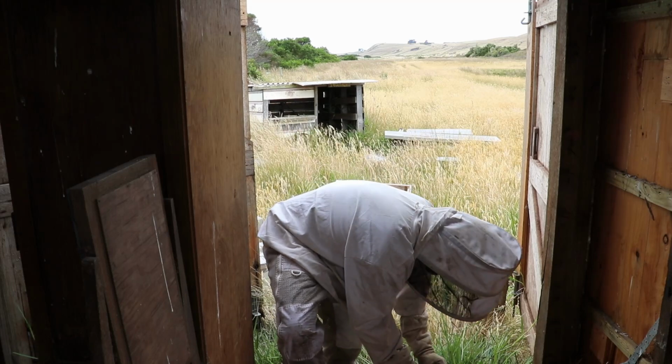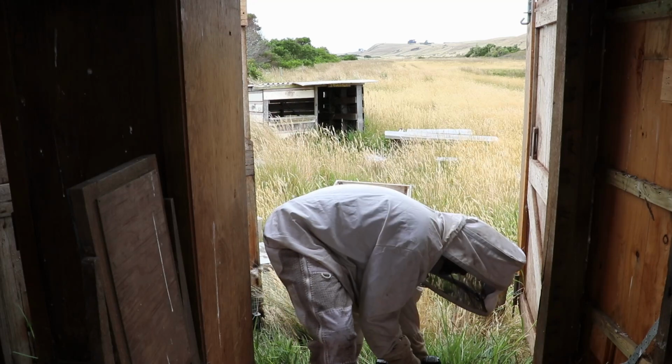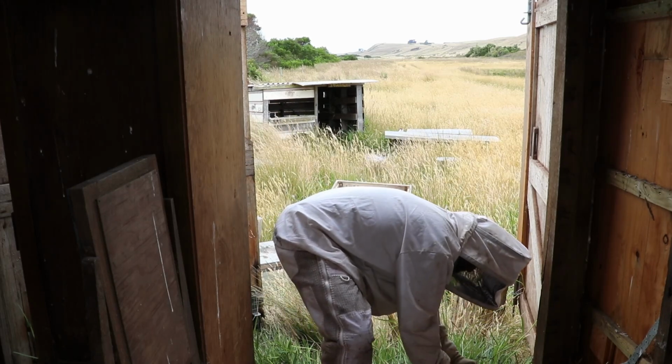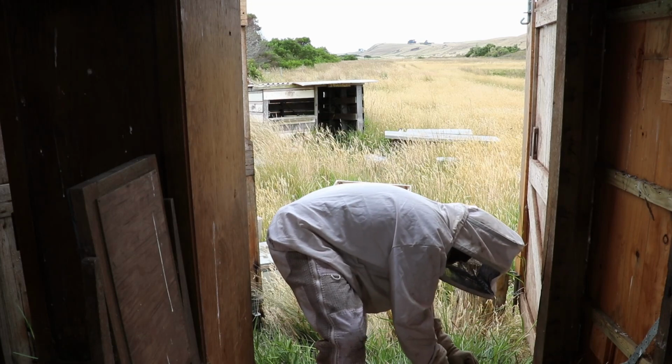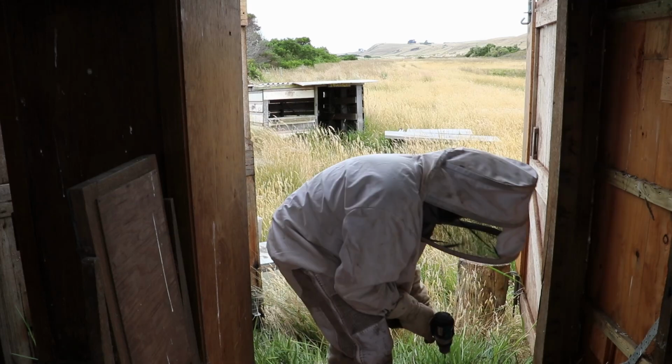I'll remove all the screws before I start lifting, because once I start this, I'd like the process to be as quick as possible.